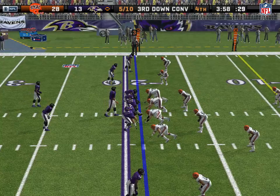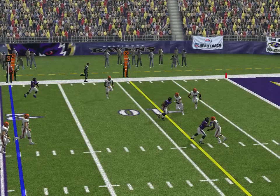Drops back. Throwing. And he hits his target. Number 37 comes up to make the play at the 6-yard line.